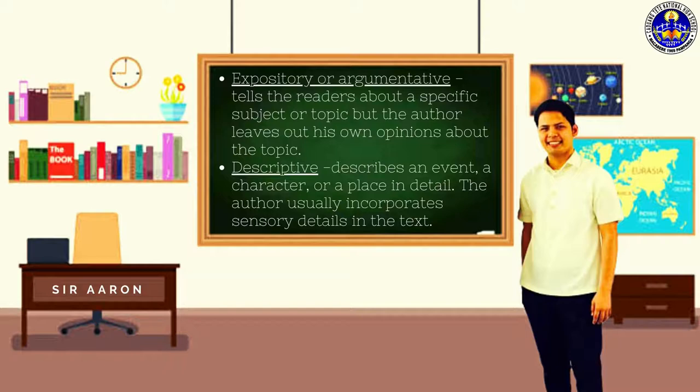For number one, we have expository or argumentative, which tells the reader about a specific subject or topic, but the author leaves out his own opinions about the topic. Number two, descriptive. It describes an event, a character, or a place in detail. The author usually incorporates sensory details in the text.